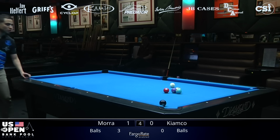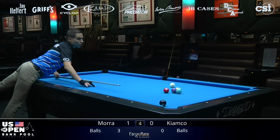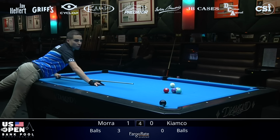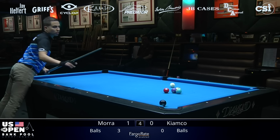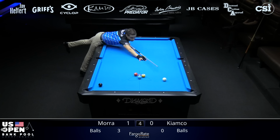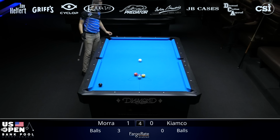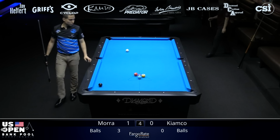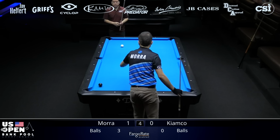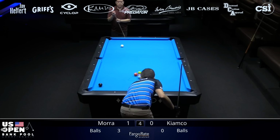I guess he could shoot the 7-3 rails on the side and stop the cue ball right there. That's the 3 ball. Did I call it the 7? Yeah, looks maroon from here. Oops, I shouldn't be laughing. I'm just colorblind. But it looked maroon. I don't think Warren will mess with the 3 ball.